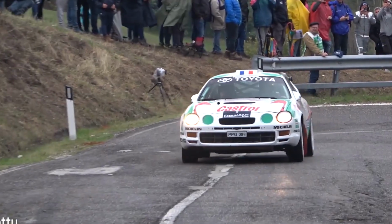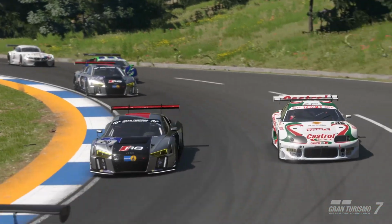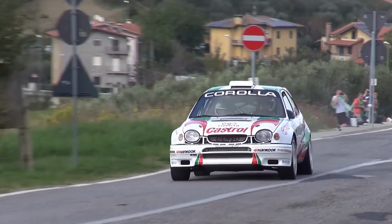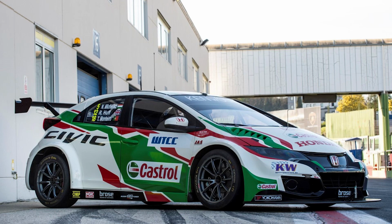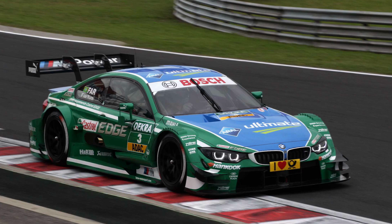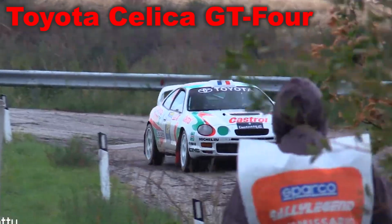From the dominant WRC Celicas of the 90s to the TOM'S Supras in the Japanese Touring Car Championship in the early 2000s. Many of these cars were featured in video games like Gran Turismo, which made this iconic livery even more popular. Besides Toyotas, you can see the Castrol livery in a lot of other cars in many forms of motorsport. Just to mention a few: touring cars, Australian supercars, endurance racing, Super GT, DTM and rally cars. Yes, they sound amazing. Listen.